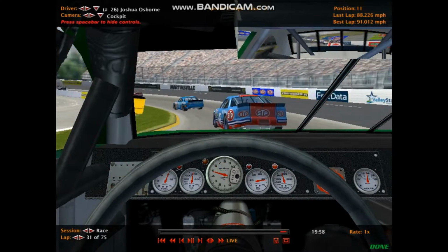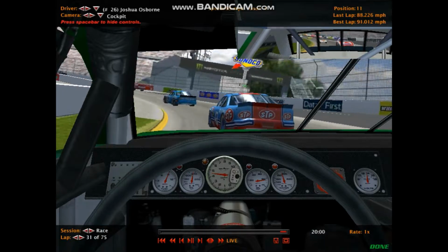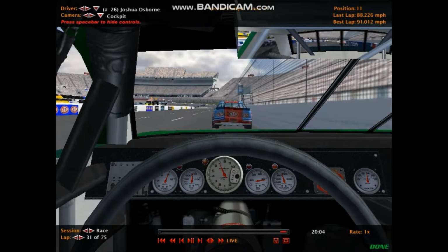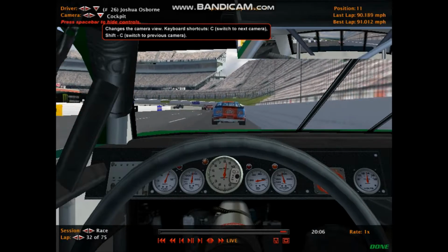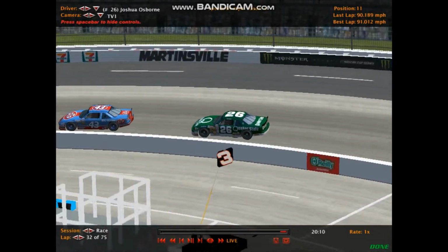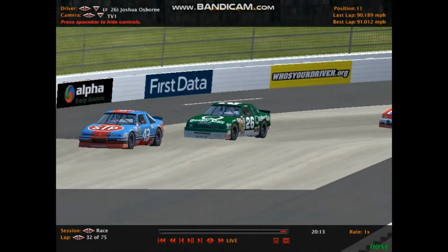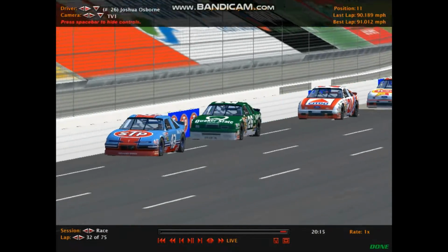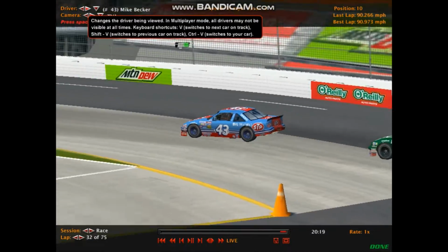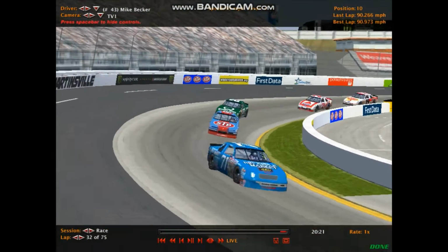And again, it's about 8,500 in the middle in turn number three here. Running right behind Mike Becker in the 43 car. Becker's in 10th position. Osborne's in 11th. And Joshua's last lap was 90.189 miles an hour. As you see, Becker is having a solid day in 10th position at number 43, STP Pontiac. He'll be back with this ride next season as well.